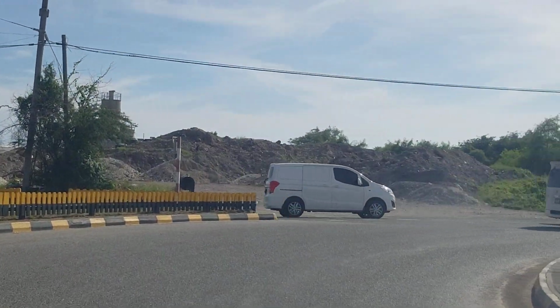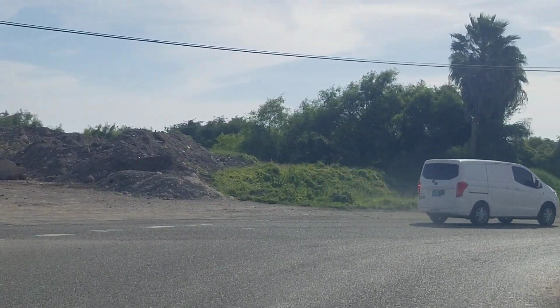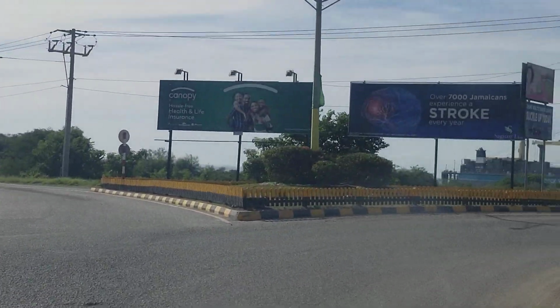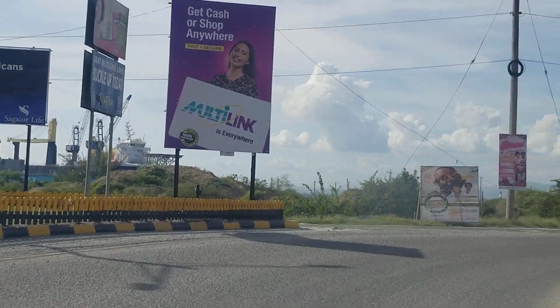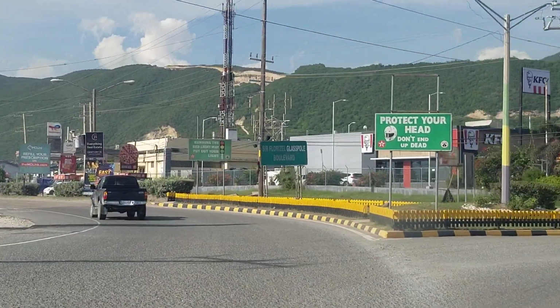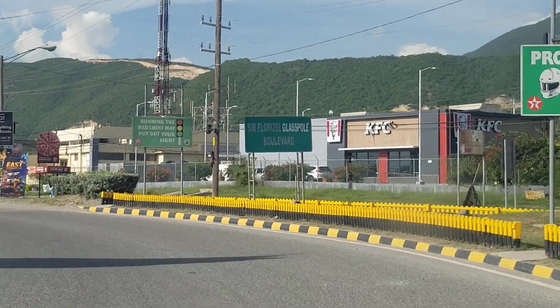So we turn left there to go towards the new highway. This is the Harbour View roundabout. Turn left here and you go towards the airport. But we're going to go this way and show you the developments on this side.